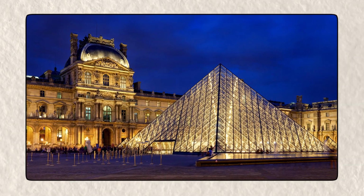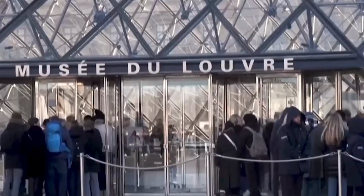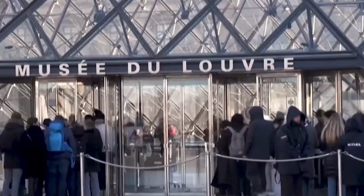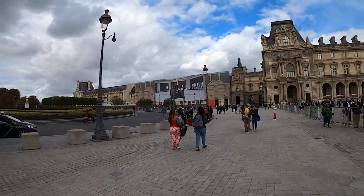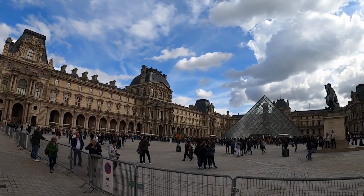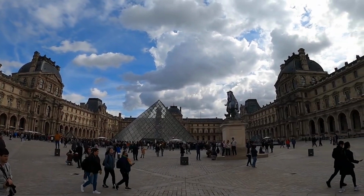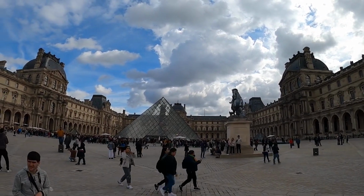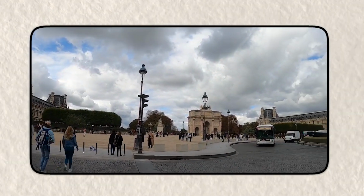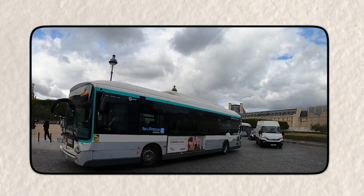What will be added during renovations? One exciting part of the plan is building a new main entrance on the Sully side of the museum. This new entrance will help visitors get in and out more easily and reduce crowding. If you've ever entered the Louvre through the main pyramid, you know how packed it gets. The lines stretch outside, security checks take forever, and by the time you get in, you're already exhausted. By adding another entrance, the museum can spread out visitor traffic and make the entire process smoother.